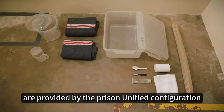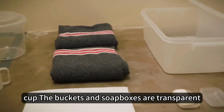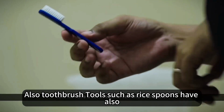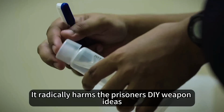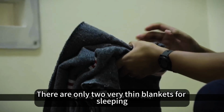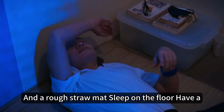All the daily necessities of prisoners are provided by the prison. Unified configuration to prevent them from making contraband. The toothpaste box, cup, bucket and soap box are transparent. Also the toothbrush. Tools such as the rice spoon have also been shortened and softened. It radically eliminates the prisoners' DIY weapon ideas. The prison department provides pillows and bedding. There are only 2 very thin blankets for sleeping and a rough straw mat. Sleep on the floor. Have a great time.